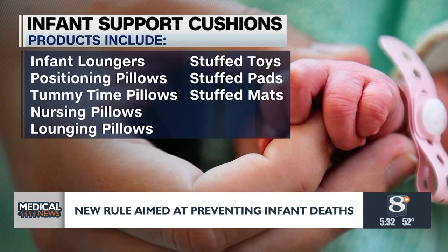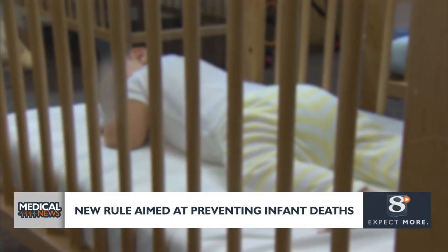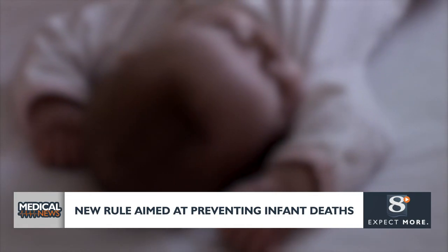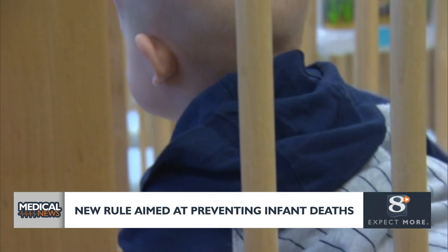The products include infant loungers, pillows for positioning, tummy time, nursing, and lounging, as well as stuffed toys, pads, and mats. So important to make sure these products are only used while your baby is awake for tummy time activities and while the parent is aware and right there with the baby at all times. In an effort to prevent these deaths and serious injuries, the CPSC has approved new federal mandatory standards aimed at reducing risk of suffocation, entrapment, and falls.